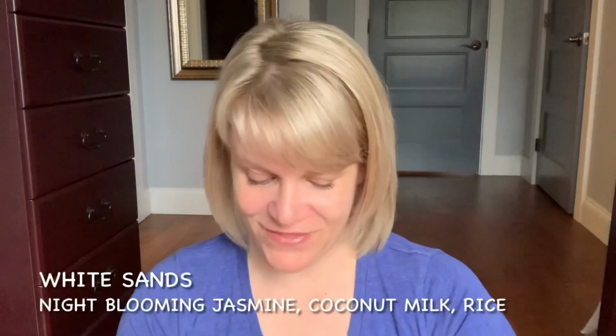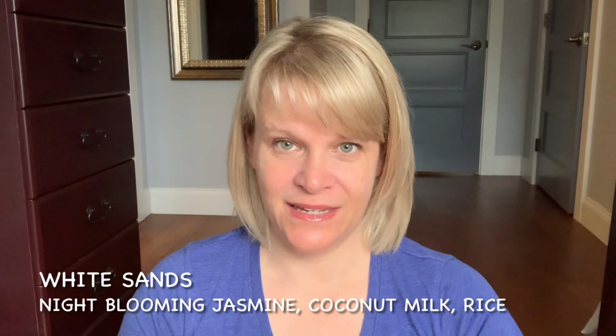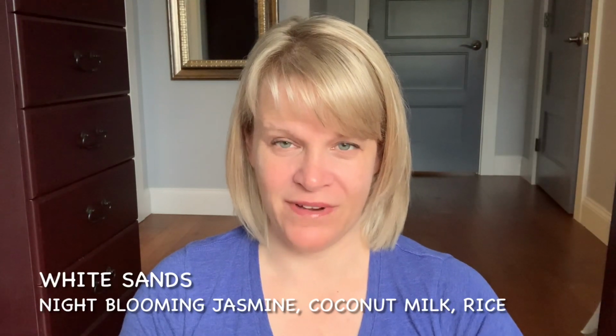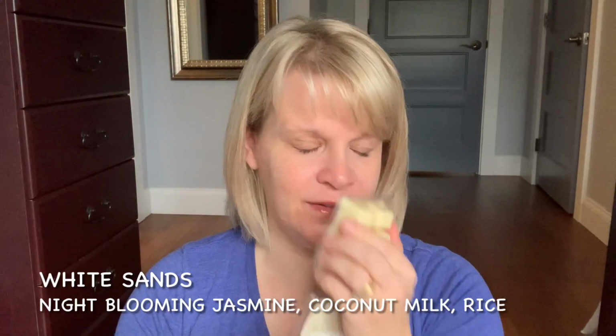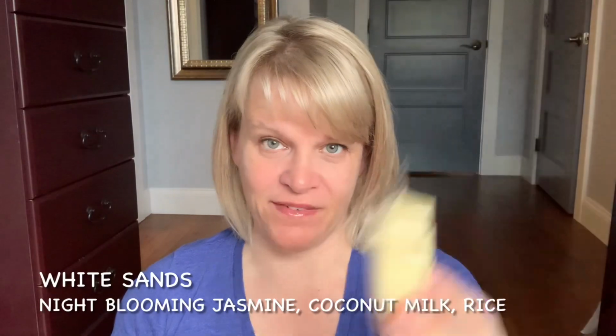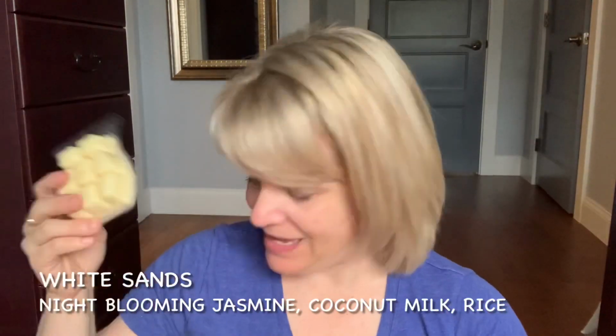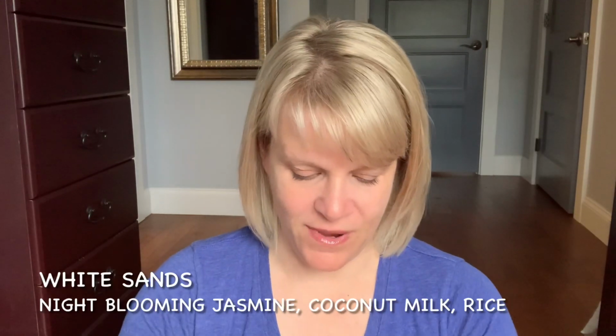All right, I see another Bring Back My Bar, a creamy one, and this one is White Sands, and I love this one. It's kind of a sophisticated summery scent. It's creamy. It's got coconut, rice and milk, and I think it's got jasmine. It is so nice. This will be a long-lasting scent, so if you have company coming over, you could put this in, and then you wouldn't have to worry about changing their wax in the guest room for a while. I don't have a guest room, but if you did.